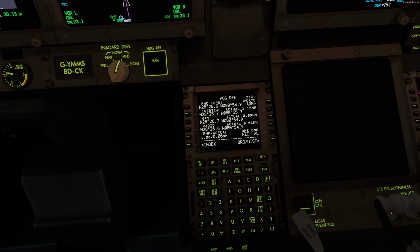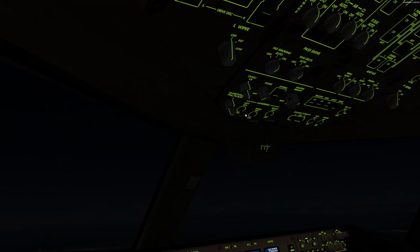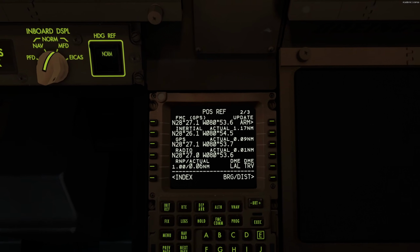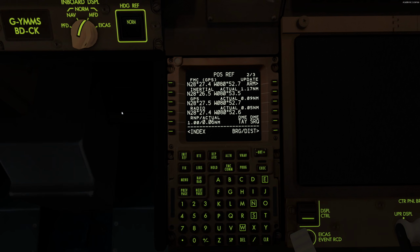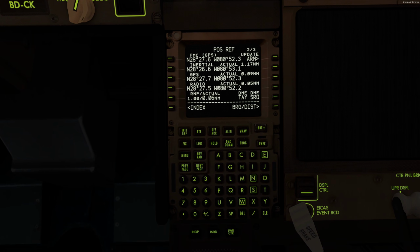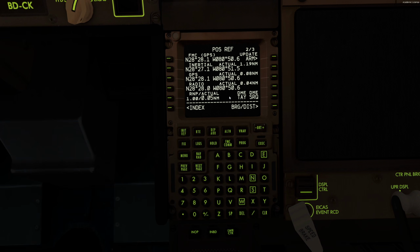That would be so cool. You've got position ref as well, so you can see the FMC position. We're way past 10,000. No, we're not. Just gone past things. Let's get the lights off. There we go. I found something to talk about. So you've got the FMC position, which apparently is running off GPS right now. GPS is the best. Either way, this is the way the FMC is determining your position. So it's finding an average. It looks like it's finding, oh no, it is finding an average of GPS, the IRS, and the radios, which will be DMEs, VORs, and stuff like that, which are the least accurate.